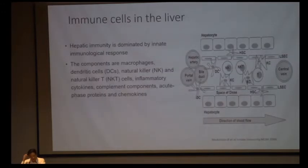This diagram, I think everybody is aware of this cartoon. Hepatocytes, then the endothelial lining cells, then the natural killer cells, natural killer T cells, Kupffer cells. When the blood flows through the sinusoidal endothelium, there is a lot of immunological reaction which happens normally within the liver, and all these cells clear out a lot of the immunological burden which comes through the portal vein, the hepatic artery, and the bile ducts. The other key players are dendritic cells, natural killer cells, natural killer T cells, inflammatory cytokines, complement components, acute phase proteins, and chemokines. All this plays a critical role in immunogenicity within the liver as well.